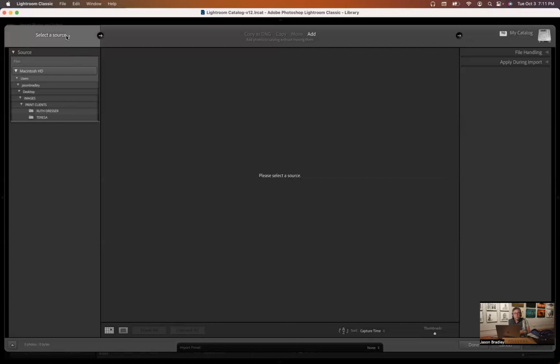But if you're moving things from one hard drive to another, let Lightroom do that for you as well. First you click the source. Make sure the hard drive you want to move the images from is plugged in, and then the hard drive you want to move the images to. Then you select the source hard drive, the source folder and the source set of images. You click move, and then over here is the target location, and that's how you do it. Simple as that.